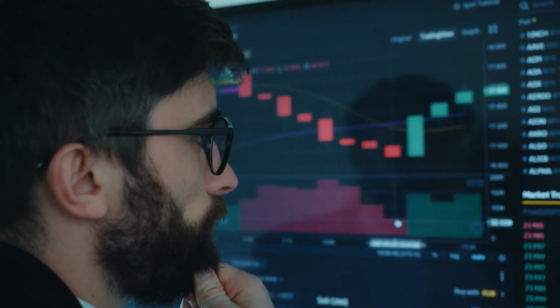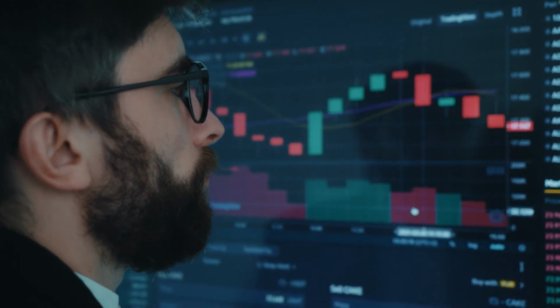For the time being, those are the stocks. Let me know what you think in the comment section down below.